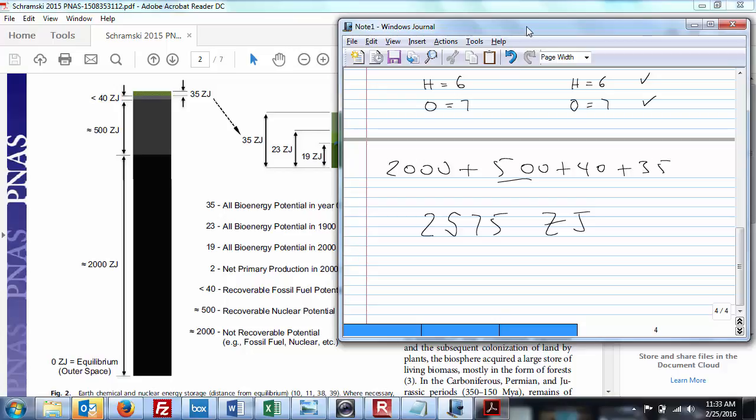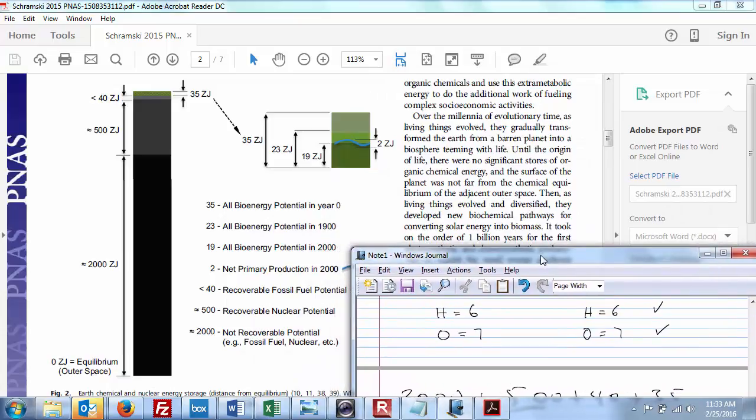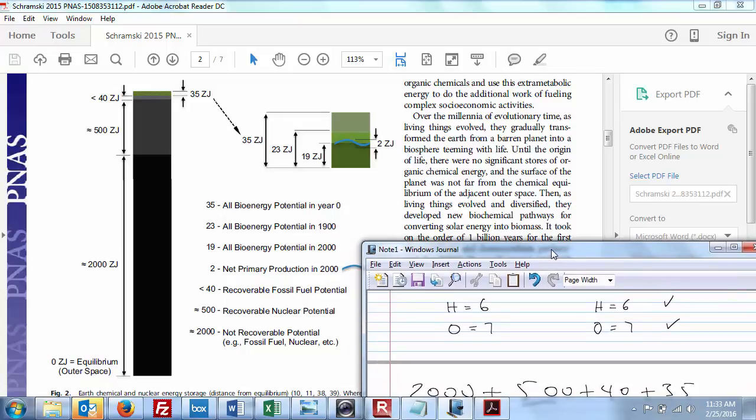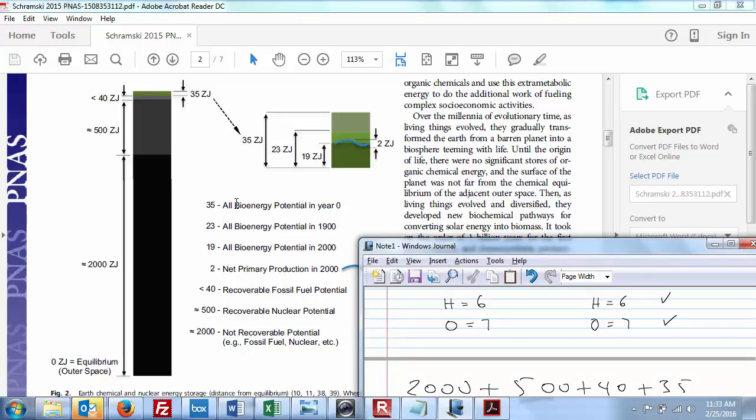40 plus 35, let's look at that breakdown a little bit. What's the 40? That's 35, 30, all bio energy. Okay, let's just first look at this 35. This was all of the bioenergy available on the Earth 2,000 years ago. In 1900, there's still 23 zetajoules left. In 2000, there's still 19. This 2 zetajoules is how much gets replaced each year. That's what Mother Nature puts in the bank.